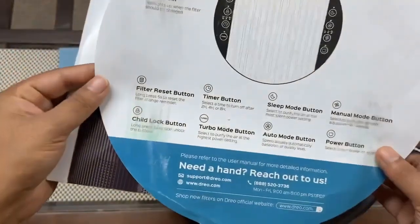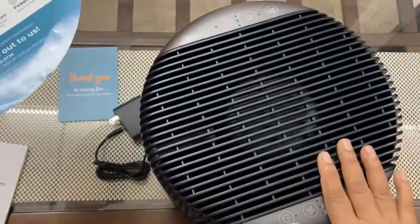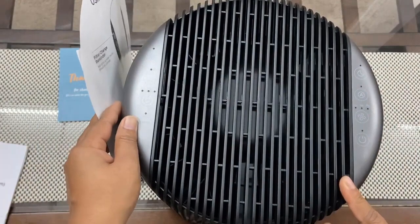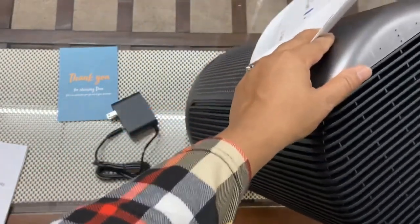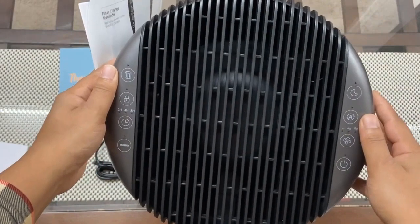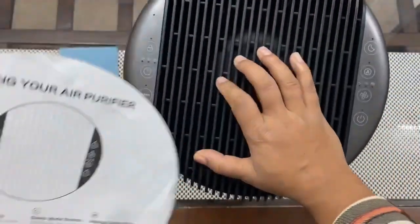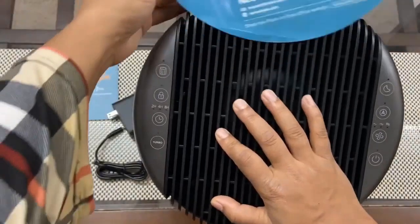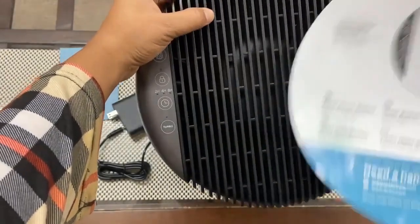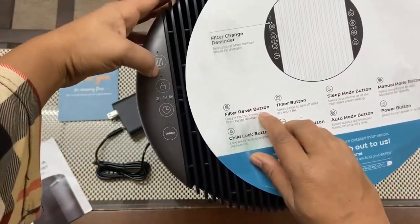So here is the filter reset button, filter change, timer button, sleep mode button, manual mode button. So this is the top part of this main product, which is the air purifier. As you can see, it has these functions. Okay, so now probably you can see it clearly. Here is the picture of the front top part of this purifier, and here are these features. This one is the filter reset button.